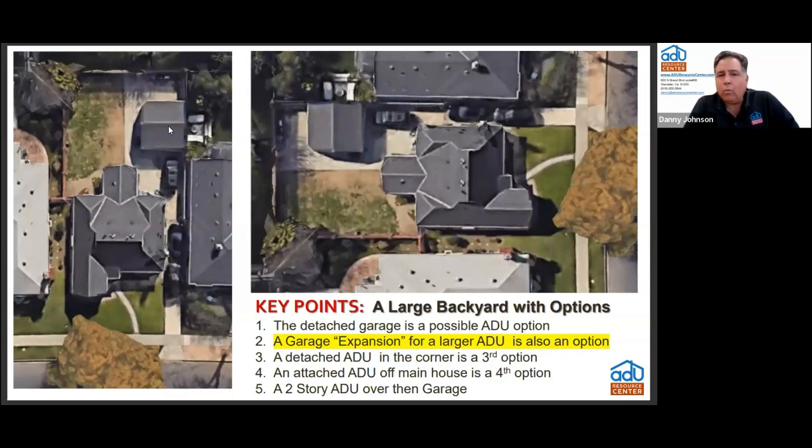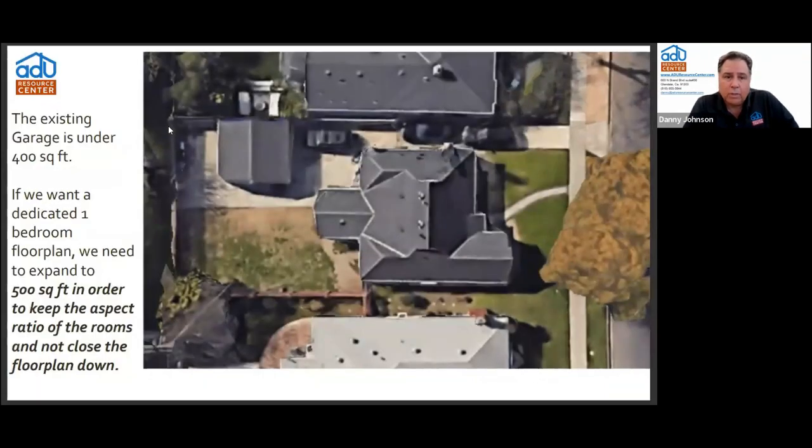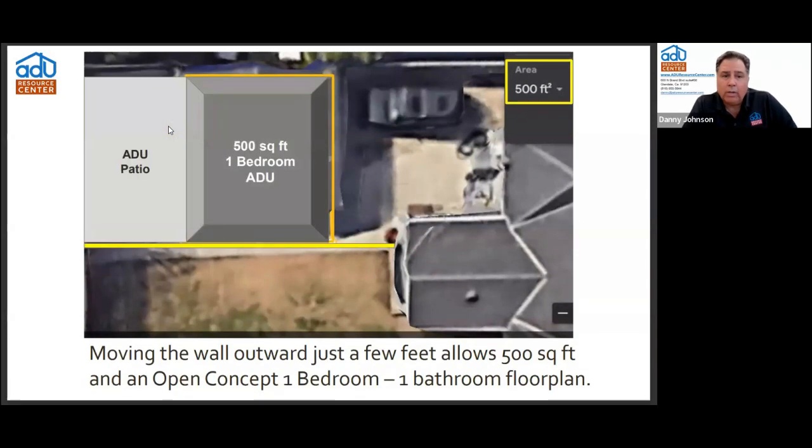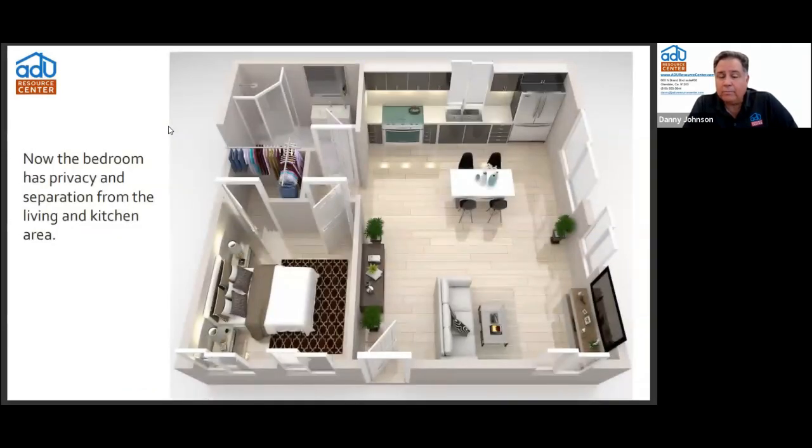If you said, okay, what if I wanted to do a one bedroom and I wanted to have more than 360 square feet? All I'd have to do is expand it out a little bit, and I could just bring that wall out and now I can create 500 square feet. So everything else can stay the same. I can still make my courtyard. I can fence it off, have the privacy barrier. It's just, instead of a little garage, it's a one bedroom now. So you can see that with one bedrooms now, we've privatized the bedroom. So the bed is no longer exposed.